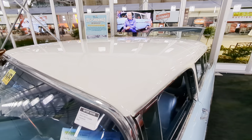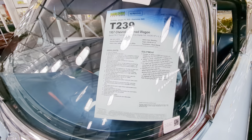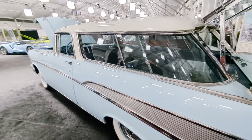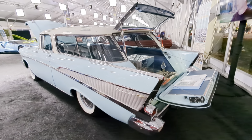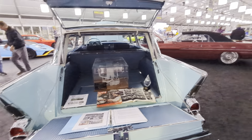Hey, there's Wayne Carini. He was kind enough to do a promo for me. 1957 Chevy Nomad. I believe my granddad had one. It was that turquoise blue color. A little more ocean bluey than this one, but what a beautiful, beautiful car. Oh my God, look at the documentation on the car. Look at those fins. Oh my God, this thing is beautiful.